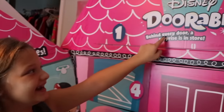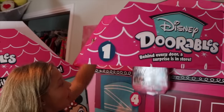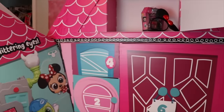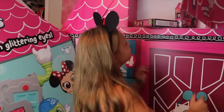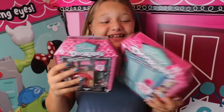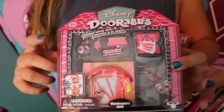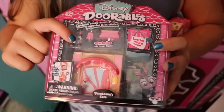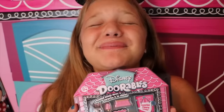So here's the first one. Behind every door, a surprise is in store. Let's open it. Mini ears, mini ears, yeah, mini ears. What's inside the magic door? Oh, there's two sets of Disney Doorables. How cute. This is Disney Doorables, Disney Stackables, and you can mix and match. And this is one from Zootopia. It's Officer Judy Hops. And that little ice cream shop, so cute.